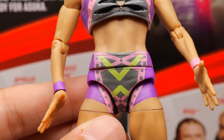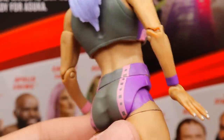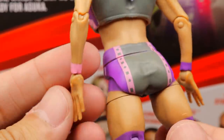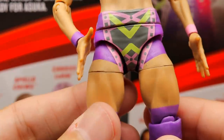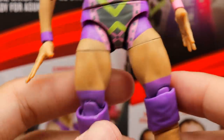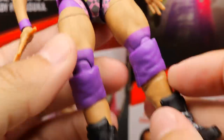Going down to the bottoms, you do get the green, pink, silver, and purple colorway going on right there. Silver on the back of the top as well. You get the pink and purple wrist tape going on. She does have the upper thigh cut, which looks pretty good, and I think her joints are pinless. She's got the purple knee pads and the purple knee tape, or whatever you want to call it, the knee wraps right there.